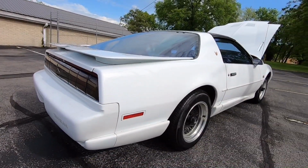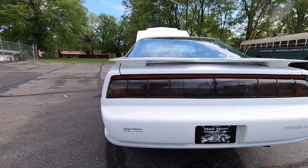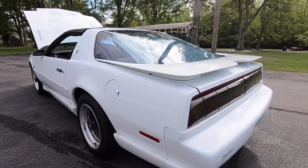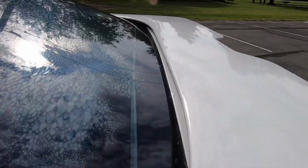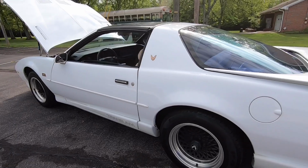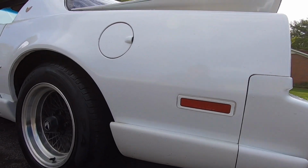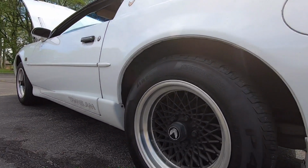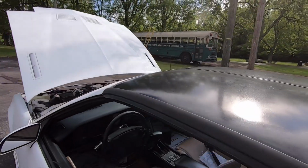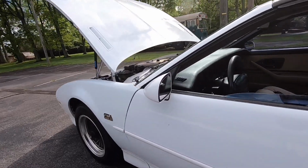Of course, it's the original paint job. I'm sure it's a 92 model, so definitely gonna have some paint flaws. Back tires are in great shape as well. It's like a chip in the door here.